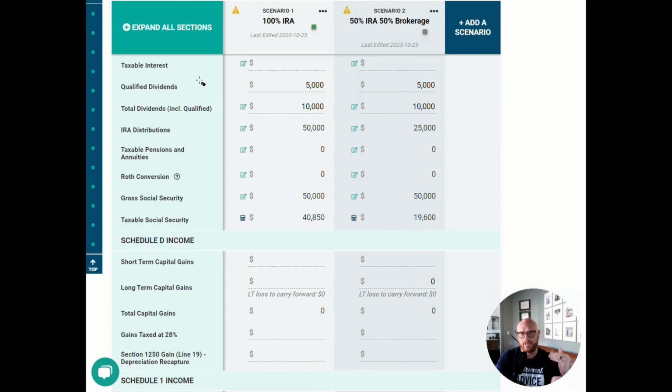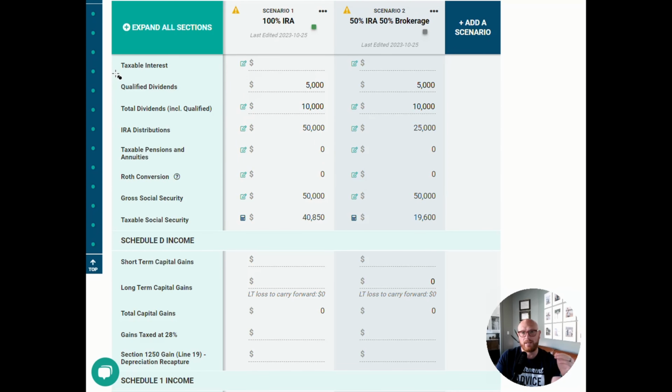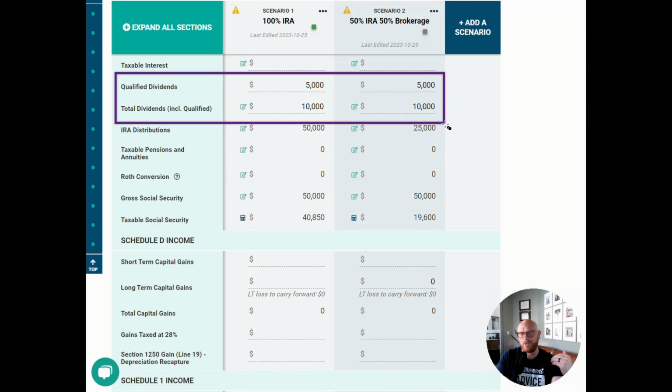So let's go line by line and see what sources of income they have. This first column is our scenario 1, and this is our scenario 2, just to keep track. In scenario 1 and scenario 2, the first couple of items are exactly the same. Because they have a brokerage account, whether or not they sell investments in their brokerage account for income, they are still going to have to recognize dividends. So I included some qualified and non-qualified dividends for this example.